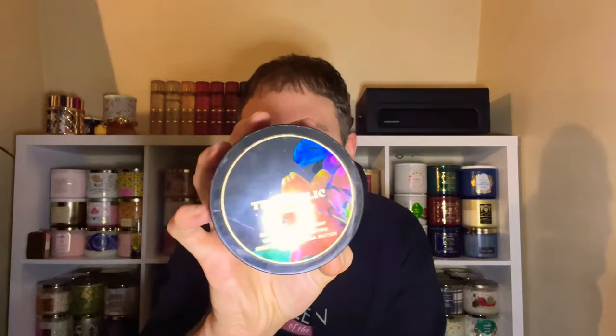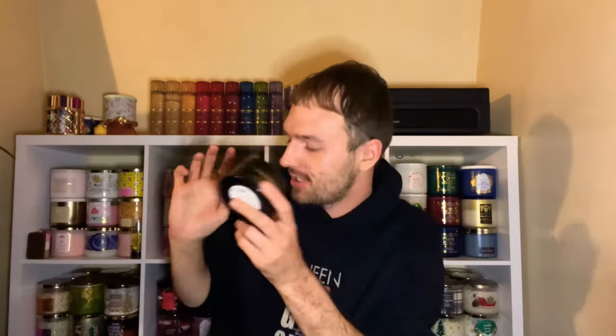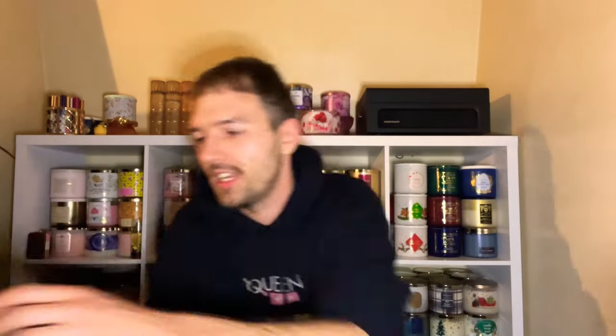Oh, I kind of like this. It's not as strong as the Fine Fragrance Mist and the shower gel. It has that same scent profile, but not super strong. So maybe I'll end up liking this. Love the packaging though. So $5.95, that was such a steal.